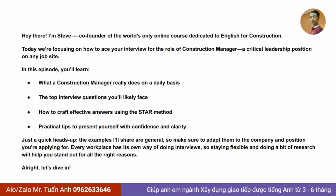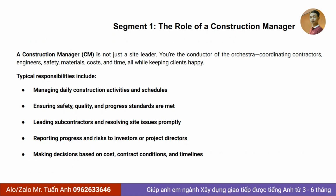Every workplace has its own way of doing interviews, so staying flexible and doing a bit of research will help you stand out for all the right reasons. Okay, let's dive in. Segment 1, the role of a construction manager.